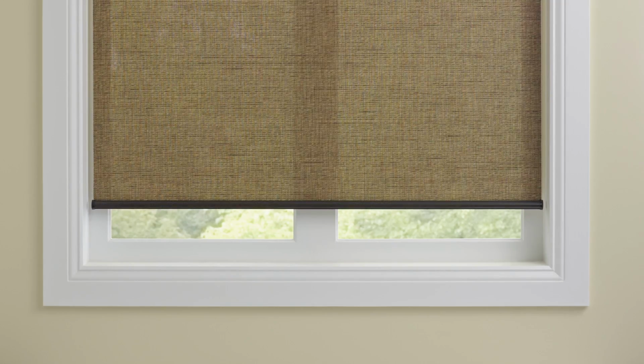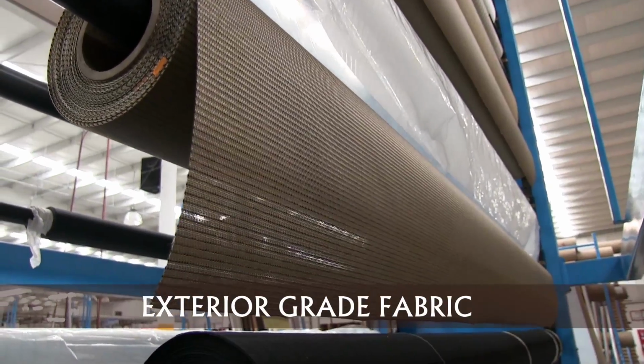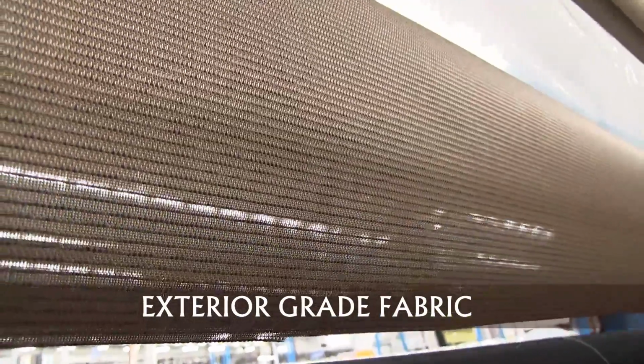Options for the bottom of the shade include the fabric-wrapped elliptical bottom rail, the contemporary heat-sealed rail hem bar, or another design option is our decorative hem bar. Two shades on one headrail is a popular option that provides operating flexibility for side-by-side windows. We also offer an exterior shade option for sun porches and patios for additional privacy and UV protection.